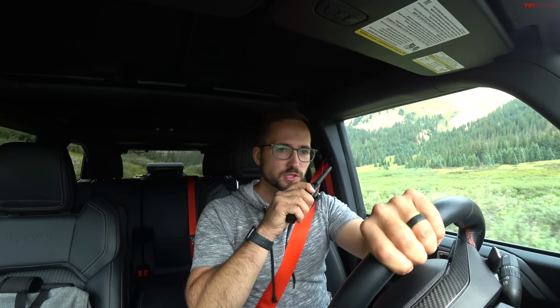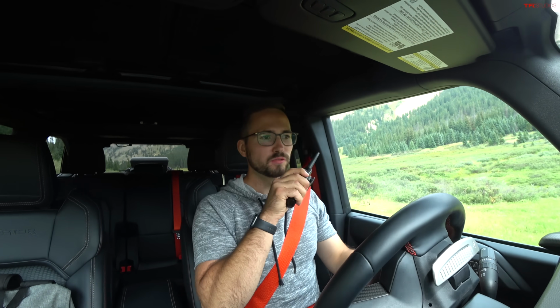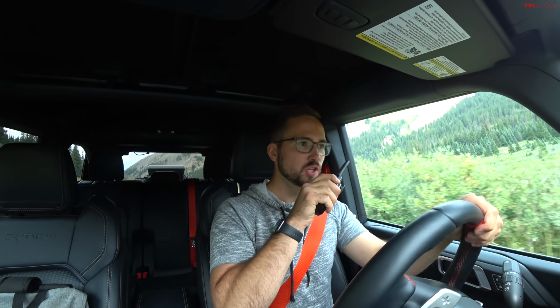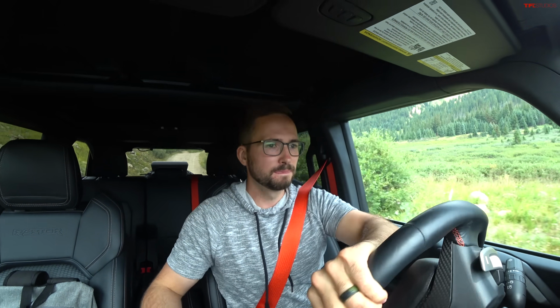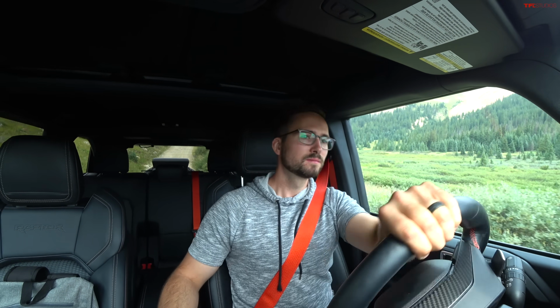This thing is an absolute beast. Yeah, and something that I find interesting is I've got 13.1 inches of ground clearance, and over in the Wrangler, you've got 12.9, but my tires are a lot bigger, so it's interesting that Jeep is able to get so much ground clearance with smaller tires. Yeah, that's a good point. I think that the 2-inch lift that they get on this thing really does have a pretty big impact.